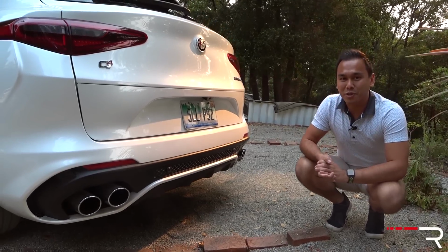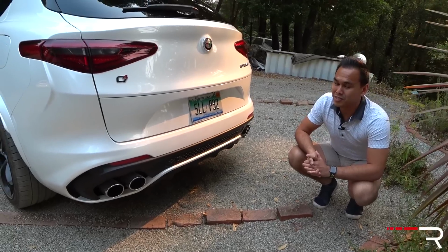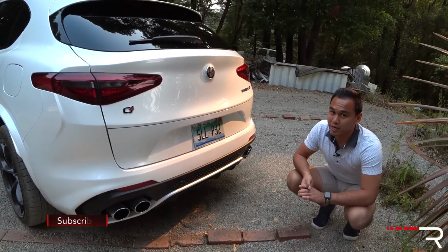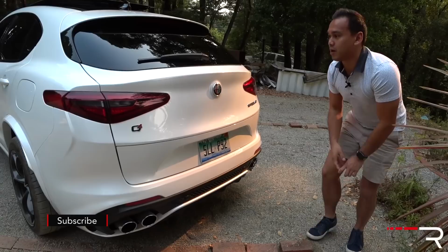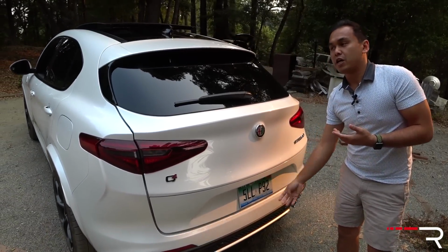So the sound of the Quadrifoglio model is definitely the most exciting part. It sounds like no other SUV in the segment. It's one of the reasons why I personally would probably end up choosing one of these if I needed something like this. Now, being an SUV, the cargo area needs to be practical. So how does the Stelvio compare to that?